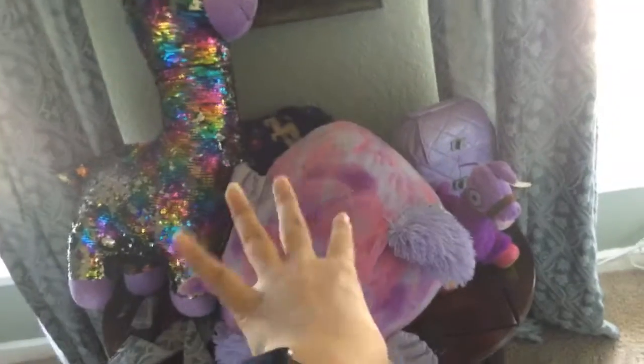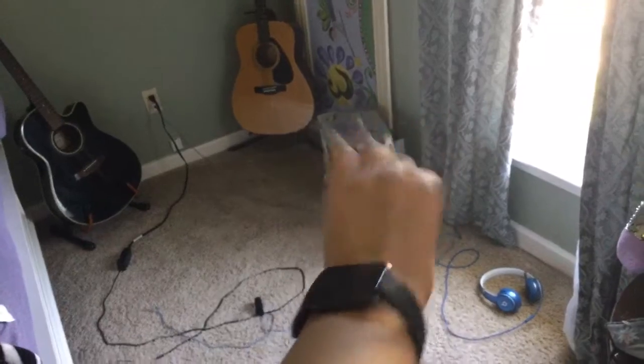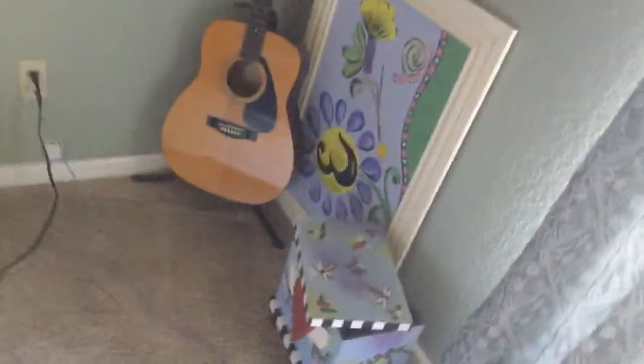This is all the stuffed animals. Well, not all of them. There's still a lot on my bookshelf, but whatever. This is my Chromebook right there with my headphones and something. Two guitars that my dad plays. That's an old painting. That's why it has the little E on it. And then this is my bed.